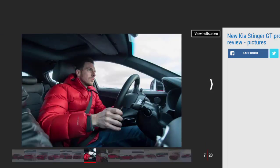The steering is direct, and there's no looseness in the rack, plus what it lacks in feedback it makes up for with a predictable, intuitive rate of response at the front axle. Despite its size and weight, the Stinger GT feels agile and responsive in corners.